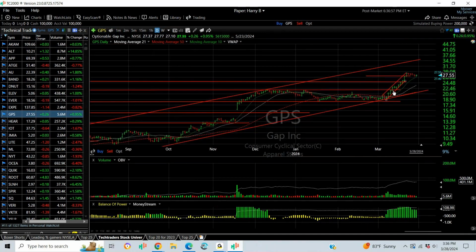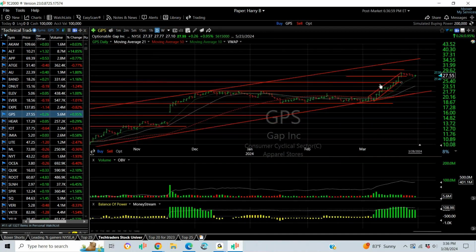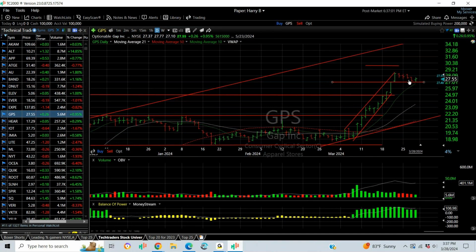GPS broke out. We put a swing on it. It's been moving up every day until this week or last week when it started to consolidate and form a little flag pattern.